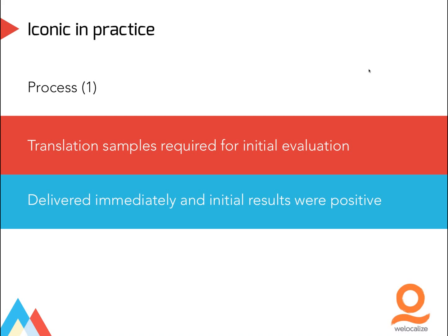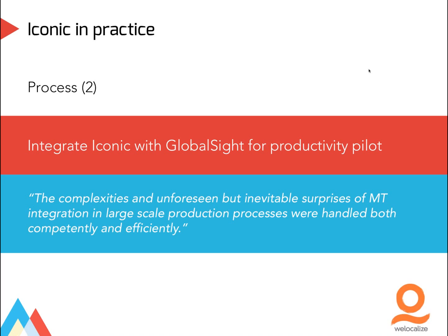So the next step was to see what sort of productivity the professional translators would get by post-editing this output. The step to do this was to integrate Iconic with their global site translation management platform, which they're able to do relatively simply and painlessly through the API that we've developed. And then once they've done that, they're able to evaluate their performance in production.